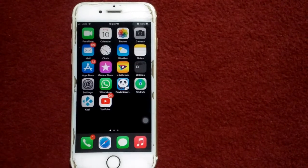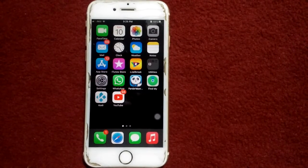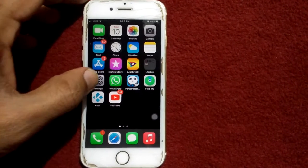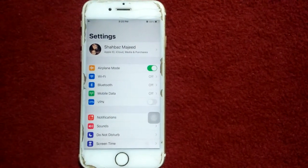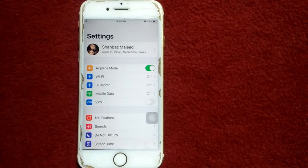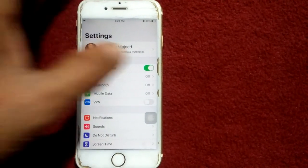Let's start the solutions. We start from basic. The first and basic method is launch settings, turn on or enable airplane mode. Now lock your iPhone for a couple of minutes, then unlock your iPhone and disable airplane mode.